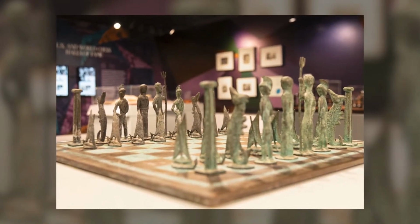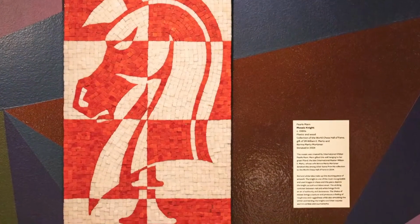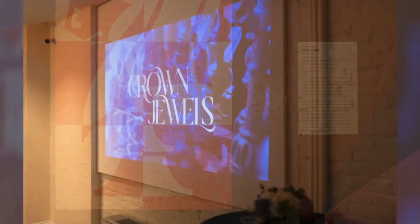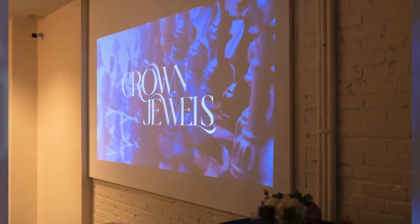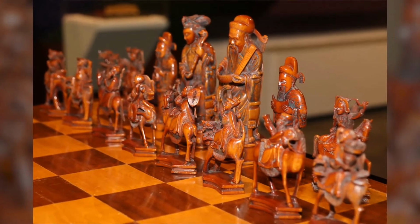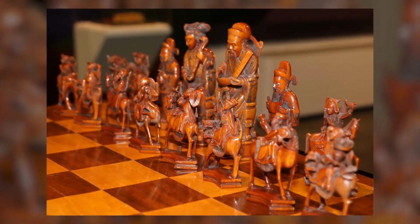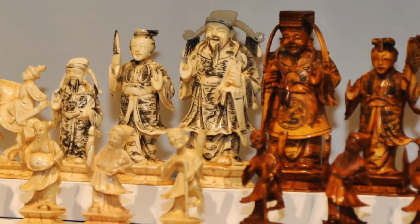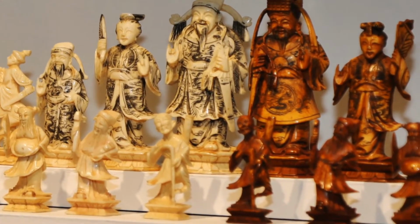And what are these sets? These are some of the donations that are in Crown Jewels. You saw a few chess sets there. The last piece that you saw was a mosaic made by an arbiter named Pearl Mann. She was very good friends with her neighbor, who was a chess player, and gave it to him. They reached out to us and donated it to us.